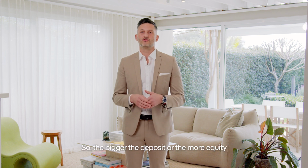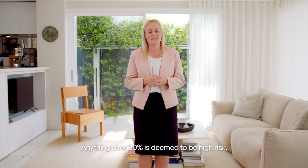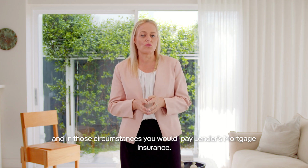LVR is important because essentially it demonstrates to the bank the level of risk that an applicant has. So the bigger the deposit or the more equity, the lower the risk. Anything over 80% is deemed to be high risk. And in those circumstances, you would pay lenders mortgage insurance.